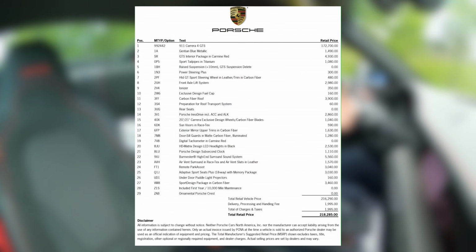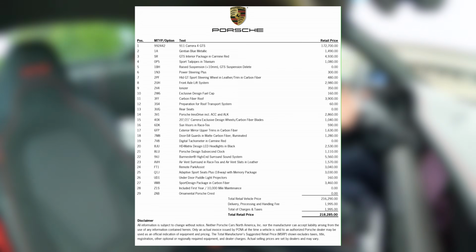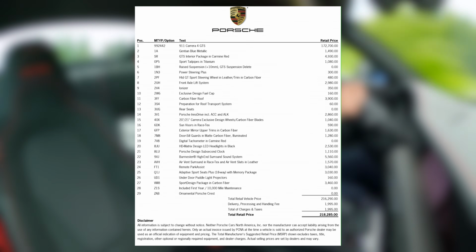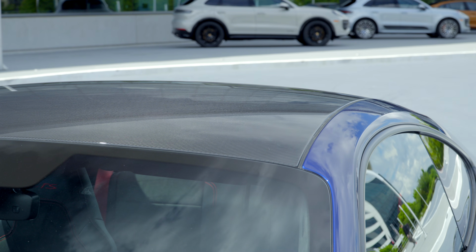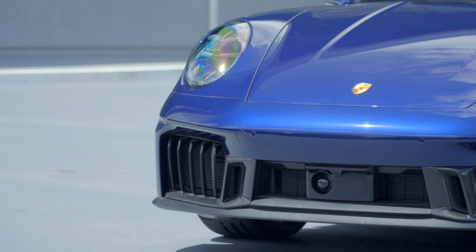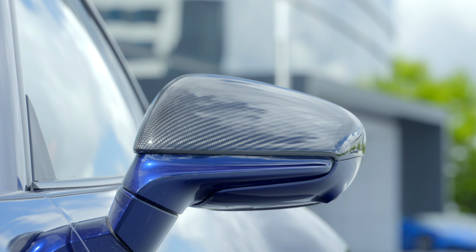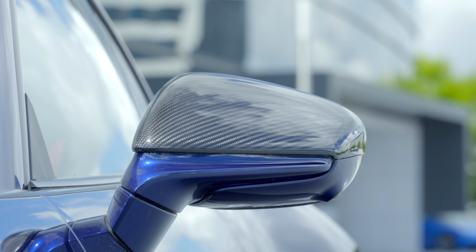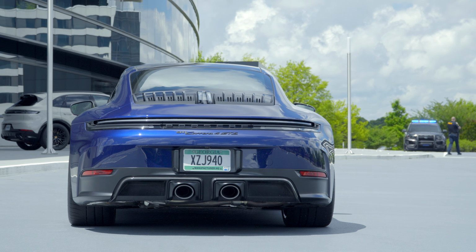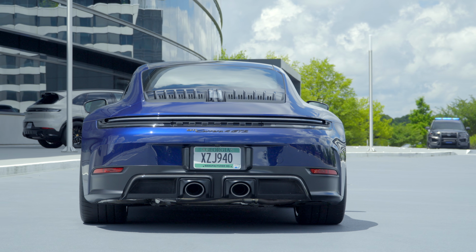So this car is actually, I believe, off the top of my head, $220,000 almost, with some of these options, such as a carbon fiber roof. Lightweight is one of them. The Burmester sound system, the front axle nose lift. It's an expensive car, and far above the 160-something thousand that the Carrera GTS rear-wheel drive car starts at. Obviously, you're also paying for the all-wheel drive model here. It's a very nice car.